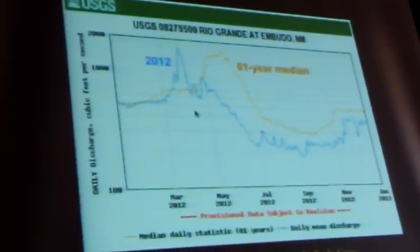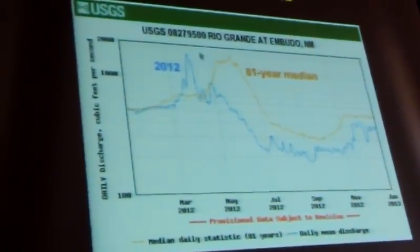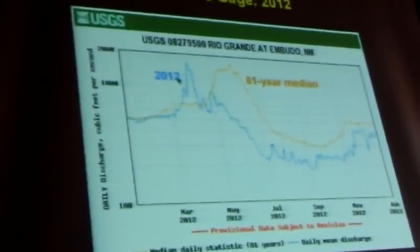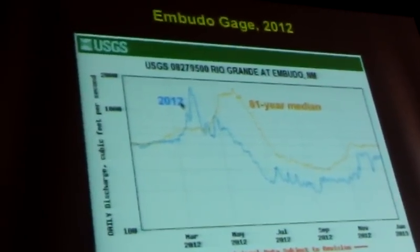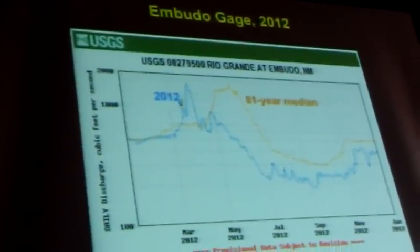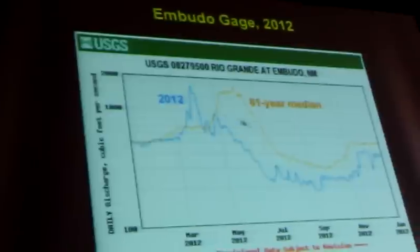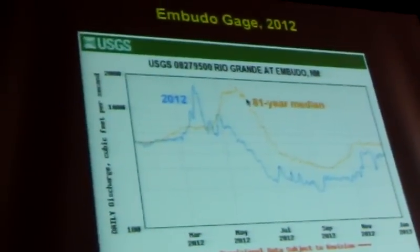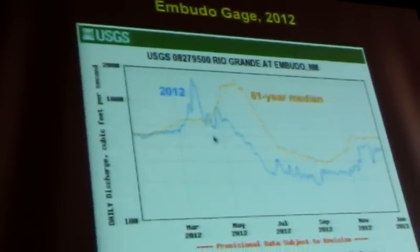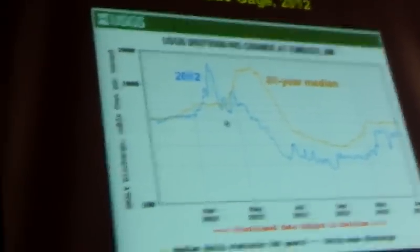Now, given the accelerating effects of climate change, I do wonder if this 2012 hydrograph may be the new poster child for the Rio Grande, and that over a fair amount of time, a hydrograph with this kind of shape will replace this current historical hydrograph. And I guess the bottom line here is that our beloved Rio Grande is going to need all the friends that it can get in the future.